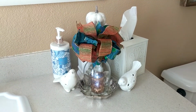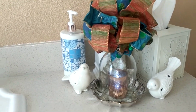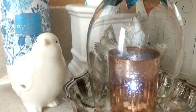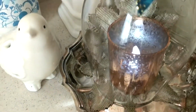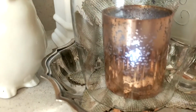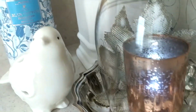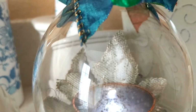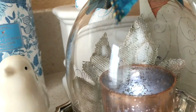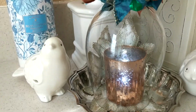So here is how I have my cloche displayed. I decided it might make a cute nightlight for my guest bathroom, and it's very bright in here right now, so it's a little hard to see, but I have the light turned on. This was just a little votive I picked up from Dollar Tree. I think I mentioned that. And there's my silver plate. And then I ended up moving two of the leaves inside the cloche so that they would hide the writing on the glass a little better and make a backdrop for the candle. And then on top of that, I put this funky bow.